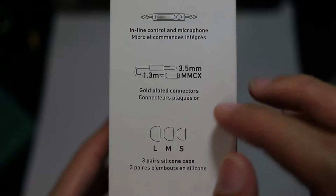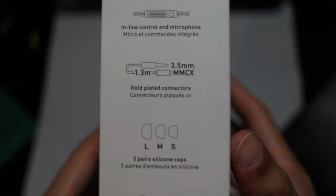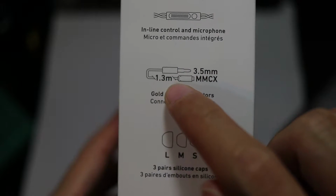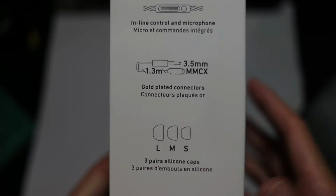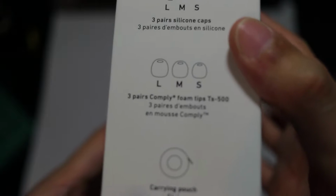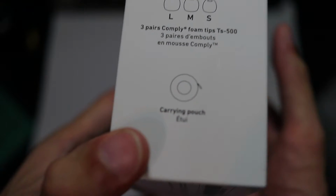Gold-plated connectors, 3.5mm, no balanced output or whatever. And the cable is 1.3 meters, which is a bit longer than the stock cable that came with the EX1000. Comes with 3 pairs of silicone ear tips and 3 pairs of Comply foam ear tips, which I was never a fan of, and a carrying pouch.